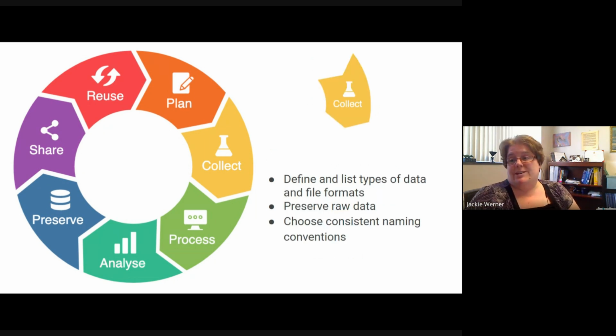Next on, we're going to collecting data. An important thing to start with is to define and list the types of data you're collecting and what file formats they are. If you have a record of exactly what you're collecting and what format you're using, it makes it so much easier to work with it and also to share it, instead of trying to remember, wait, what in God's name is this folder full of untitled JPEGs?